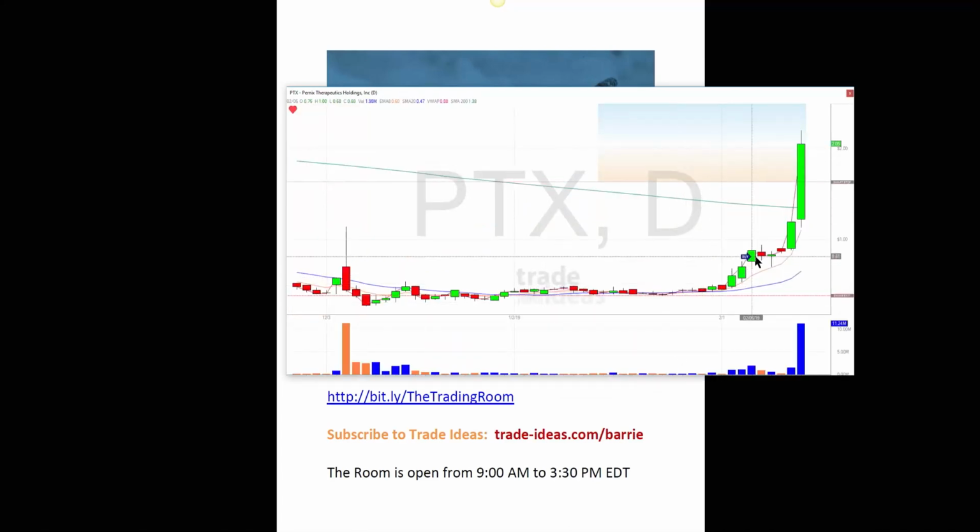So when you see this PTX, this is today's candle. So what day are we now? Wednesday. So this is Tuesday, Monday, Friday, Thursday, Wednesday. Okay, so that's the 6th. This was an alert from Holly on a buy. Now, granted, it was a little bit choppy the next couple of days, but this was a buy at 81 cents, and today it hit $2.19.